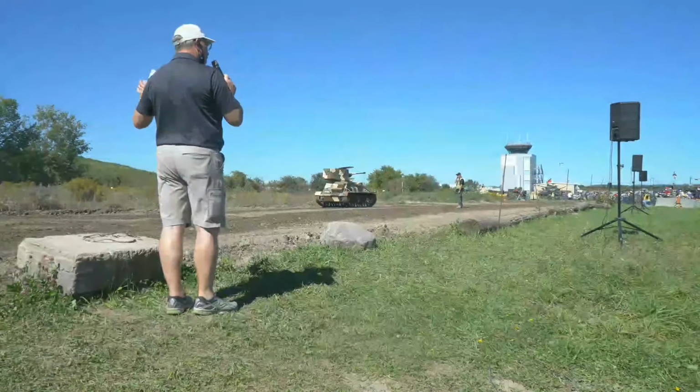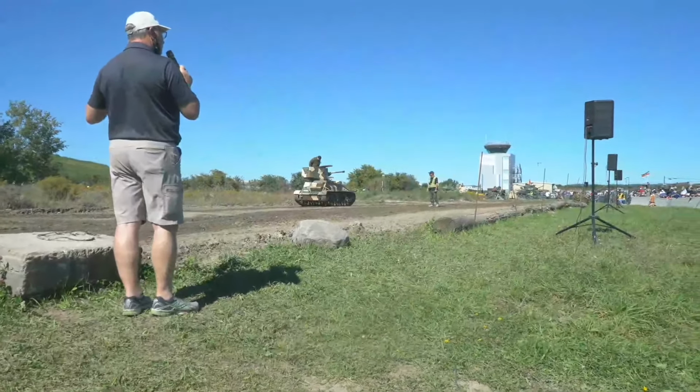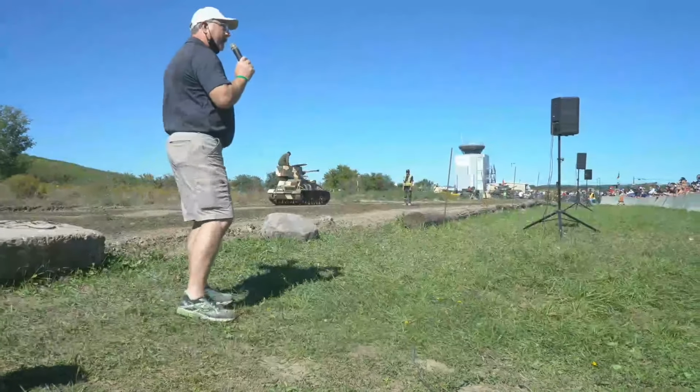This is a model Mark Lynx 2. There's 2 of those, and then there's 3 Lynx 1s. This is a vehicle that actually served in the Italian campaign during World War II.